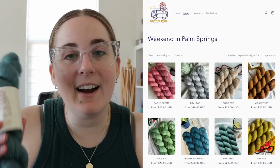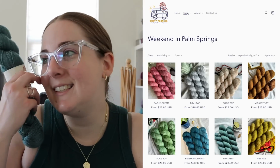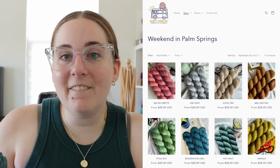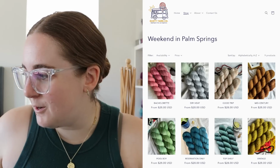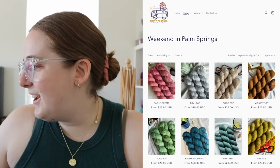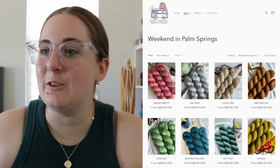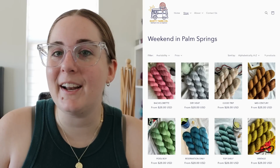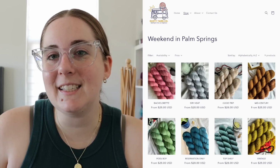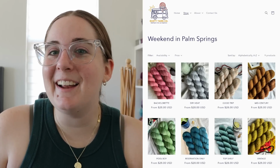And a little bit more about the Palm Springs collection. There are 8 colorways in this collection, all inspired by, you guessed it, Palm Springs. And yeah, they're all available now. I'll have the colors up here for you to see all of them. I had a hard time deciding what colors I wanted to order. I was gifted 2 skeins of these, but I loved so many of these colorways, so I actually placed an order for almost all of them to knit up a stripe hype sweater.